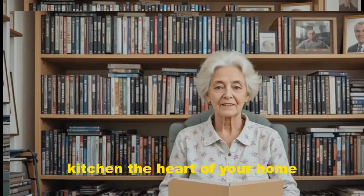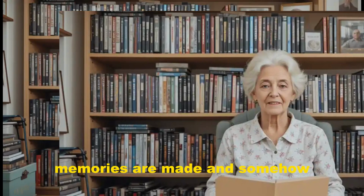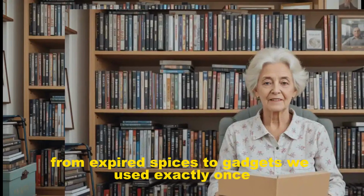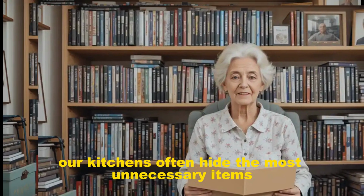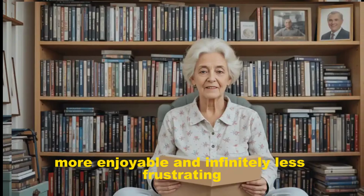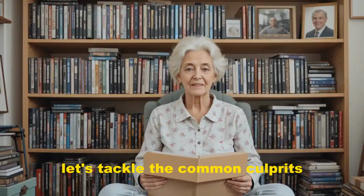Kitchen, the heart of your home. The kitchen, where families gather, memories are made, and somehow, clutter multiplies faster than anywhere else. From expired spices to gadgets we used exactly once, our kitchens often hide the most unnecessary items. A well-organized kitchen isn't just visually appealing. It makes cooking safer, more enjoyable, and infinitely less frustrating. Let's tackle the common culprits.